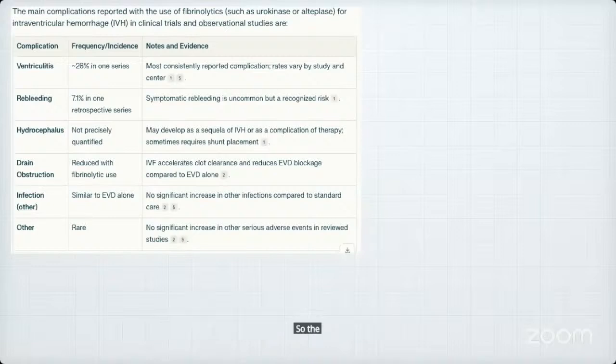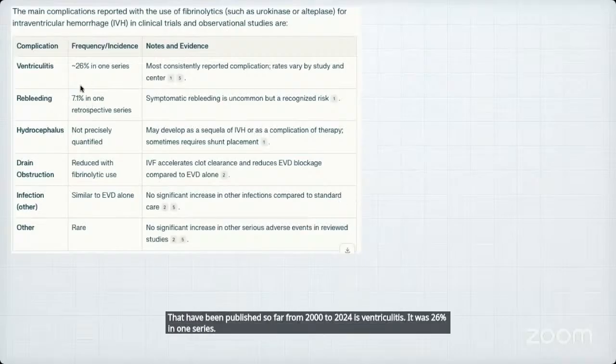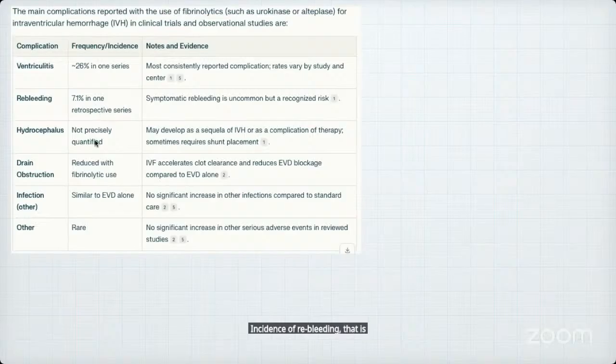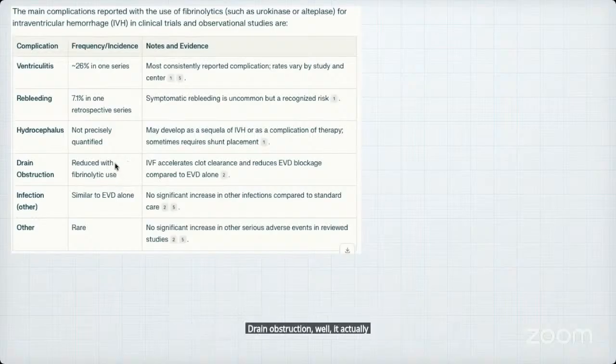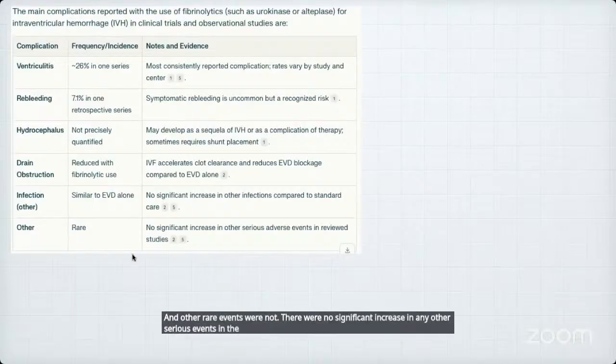So the main complications reported across various studies published from 2000 to 2024: ventriculitis was 26% in one series. Incidence of rebleeding was 7.1%. Hydrocephalus was not precisely quantified in any of the trials. Drain obstruction was actually shown to be reduced with fibrinolytic use. Infection was similar to when they used EVD alone without fibrinolysis. And there was no significant increase in any other serious events in the reviewed studies.